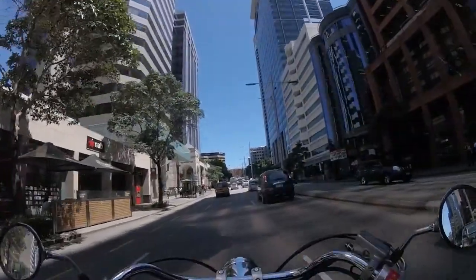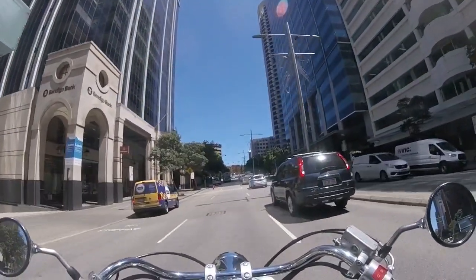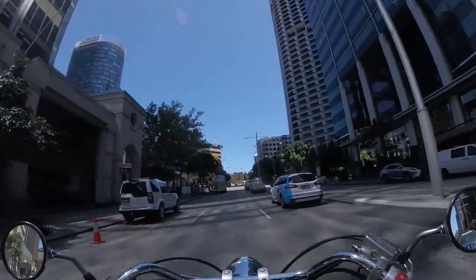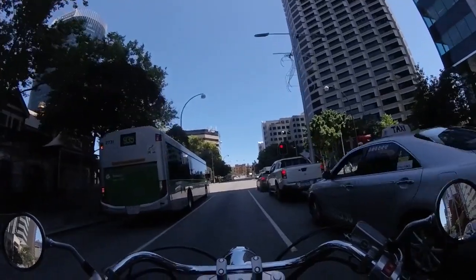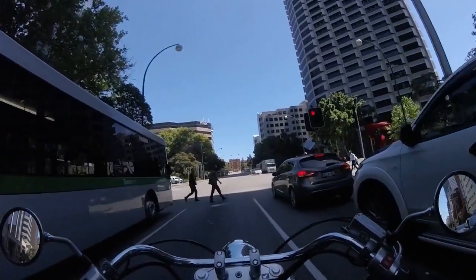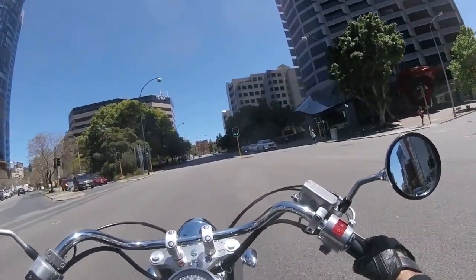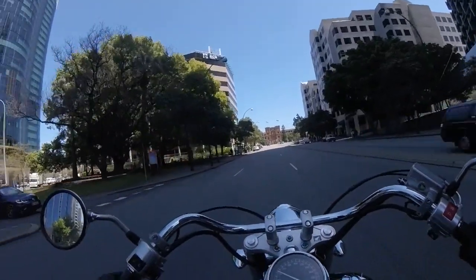Okay, as we move along here on the terrace, the speed limit here in Perth in the city area is 40 k's an hour, which makes sense because there's always people crossing the road without using the pedestrian crossings and stuff like that, so you just got to take it nice and easy.